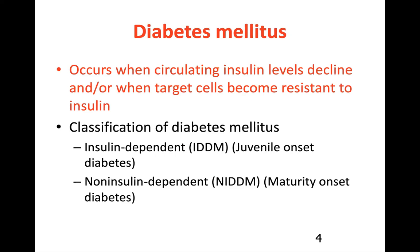Either we don't have enough insulin, and/or the insulin that we have, the tissues aren't responding to it. So there's two classifications. You guys are aware of this. One is called insulin dependent, often abbreviated IDDM, also called juvenile onset diabetes, which is generally going to occur younger, early in life. And then the type that most people develop later in life is referred to as non-insulin dependent, or NIDDM, or maturity onset diabetes. Okay. Typically insulin dependent may occur later in life if there's some damage to the pancreas, where the pancreatic beta cells are destroyed and the body can't produce insulin. That can occur, but typically people that have insulin dependent diabetes started when they were much younger.